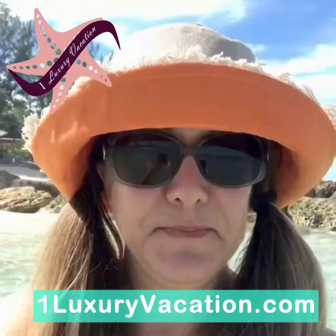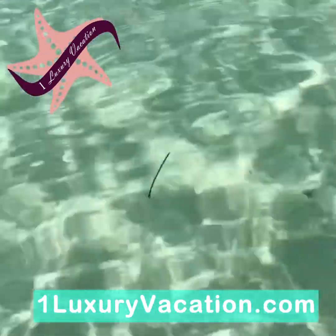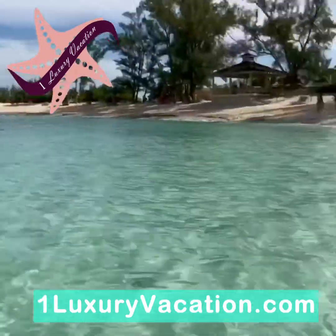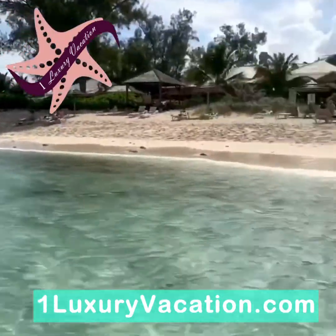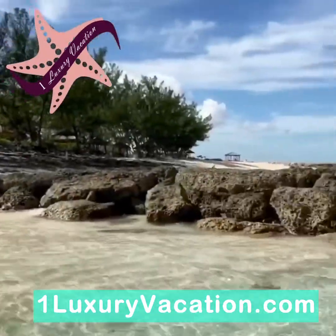Check out the water. Nice and clear. It's beautiful. And snorkeling as well. There's the island. And on the other side, there's lots of places to stay as well.